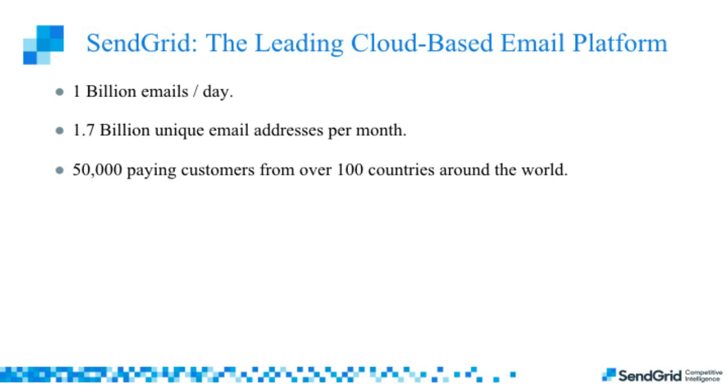Wow, that's quite impressive. 1 billion emails a day and over 100 countries worldwide. I could see how you might have some challenges. So what kind of challenges were you having in terms of DevOps?